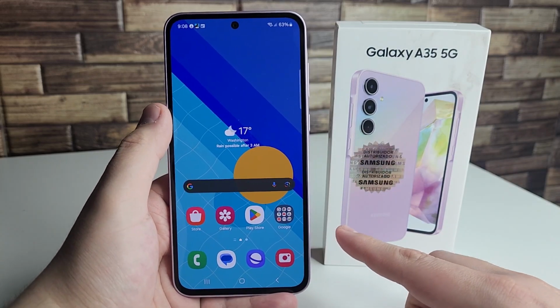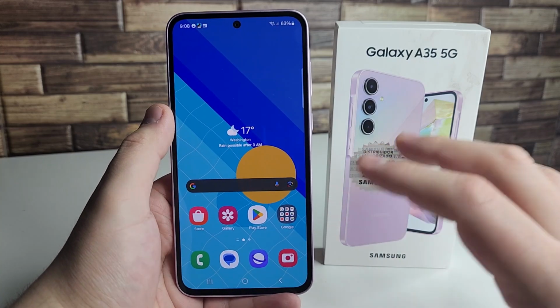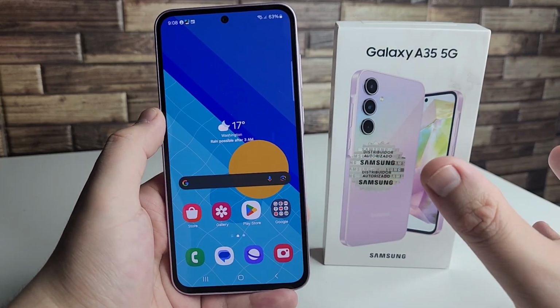So there are a lot of other options that are cheaper that actually may be better in the areas that you want a phone to be better in. So just putting that out there. There is more than this device out there.